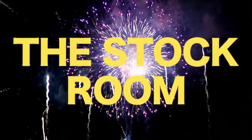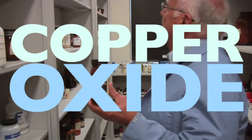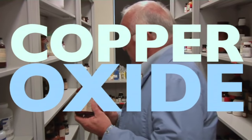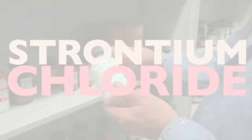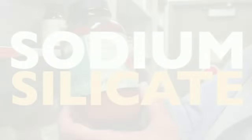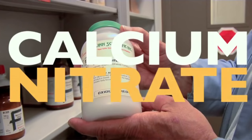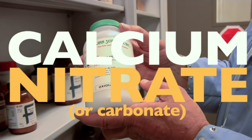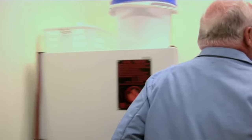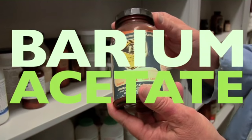This is the stock room where we keep a broad assortment of chemicals. Copper oxide, a chemical that will produce a very, very nice blue flame color for us. Now for a red, you'd look for a strontium compound. Here's strontium chloride. Sodium, of course, will produce the yellow-orange, sodium silicate. Calcium makes a nice yellow-orange. Here's calcium nitrate or the calcium carbonate. If we want a green color, we need some kind of a barium compound. This is barium acetate. You look for chemicals that don't strongly pick up water, that are not hygroscopic.